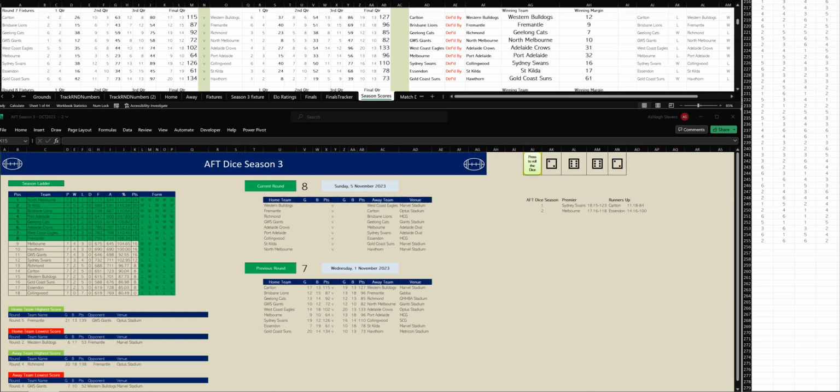And Collingwood have not won a game this season. They've got 7 losses and they're on the bottom of the ladder. They're 4 games out of the 8. It's still time. We've only got 17 rounds until finals, so they need to get a move on.